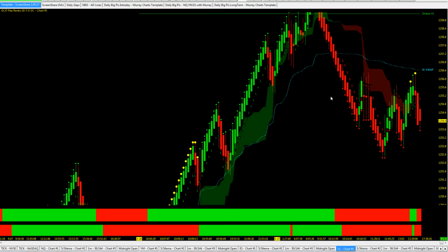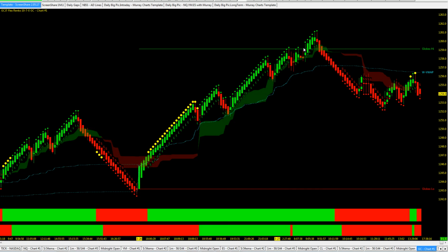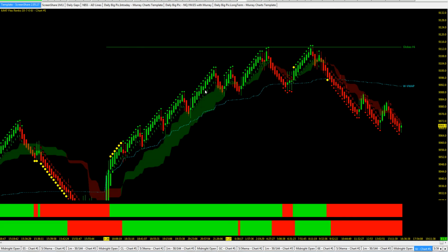All right, GC again, we said same picture on the GC as the indices had rolled down. GC was rolling up overnight and then pulled back. Not much price action there on the GC in the U.S. regular trading hours. 6J, again, nice move to the upside there overnight. Globex seems very similar picture here as the NQ.